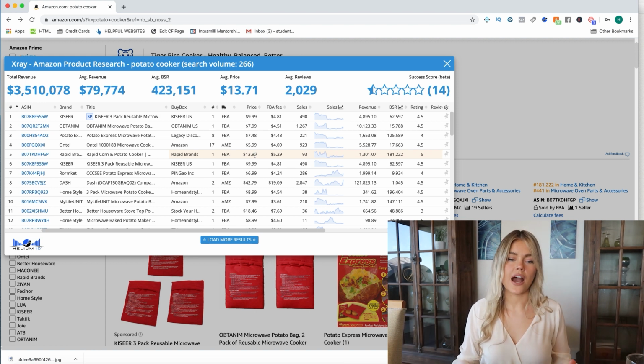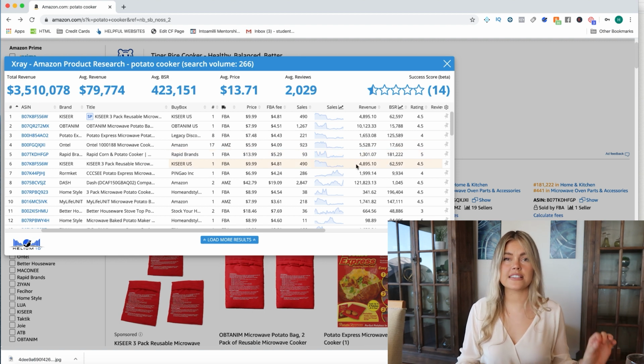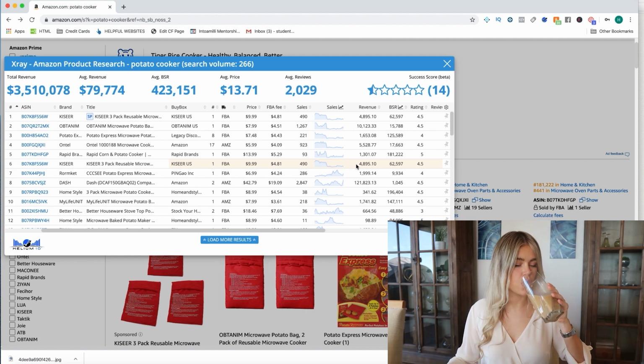What's our next step? How do we get the best price possible for this? This is how we source it. This is how we talk to suppliers. I'm gonna show you right now after I take a sip of this coffee.